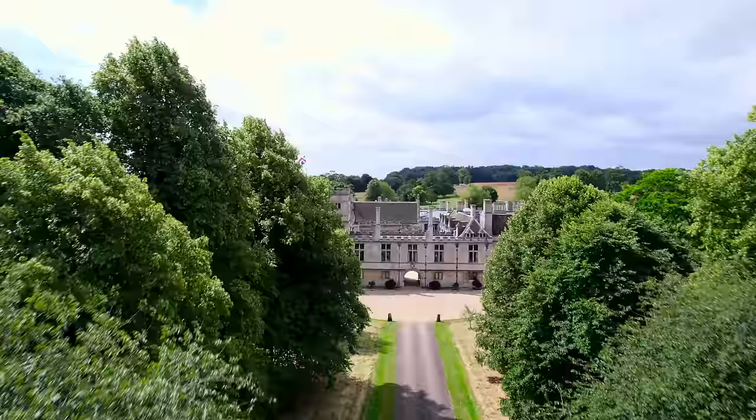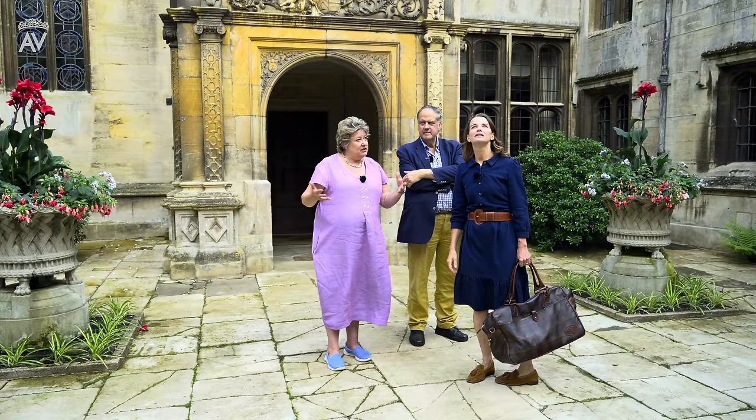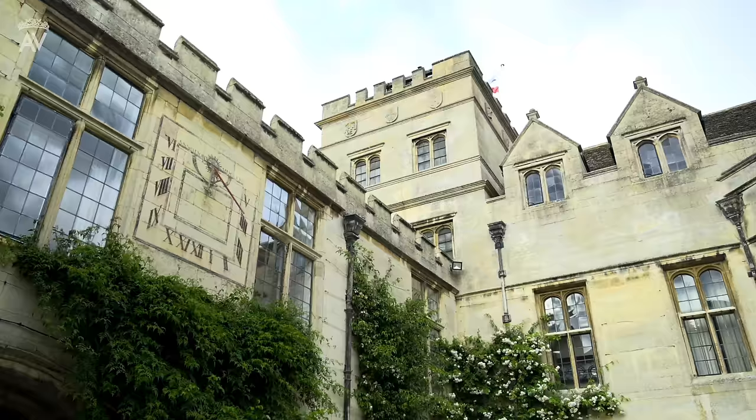Okay, this has history, doesn't it? Indeed. First mentioned in the Domesday Book, 1086, so going back a very long way. Right. And then it belonged to the See of Westminster, and it gradually got added and built to. So this section over here was added in about 1630s.